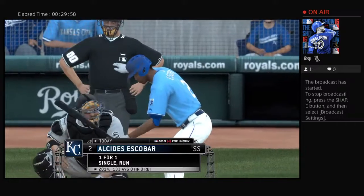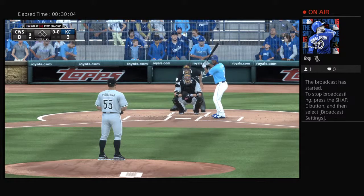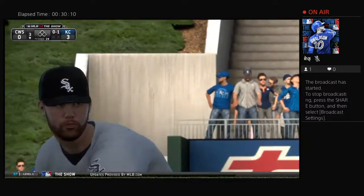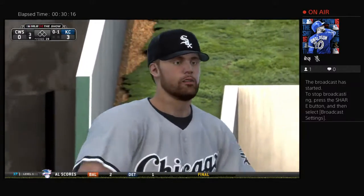Alcides Escobar makes his way to the plate to get us started here in the bottom of inning number 3. Outside target here, and he hits it for strike 1. Probably his best located pitch so far. Right on the outside corner, and that's the spot he's going to need to start finding.